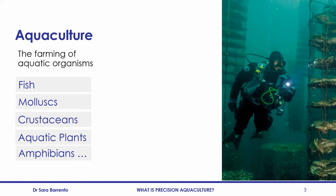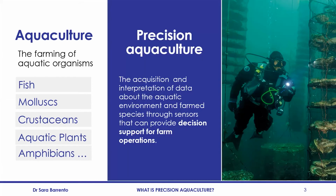When we talk about precision aquaculture, what we're adding to this is the fact that we now have the technology to have sensors that acquire data that will allow us to have better decision support for different farm operations. These sensors can be about pH and salinity. These are the basic ones, the ones that we've been using for a long time now, but I would like also to introduce new ones and better technology for accessing other parameters.